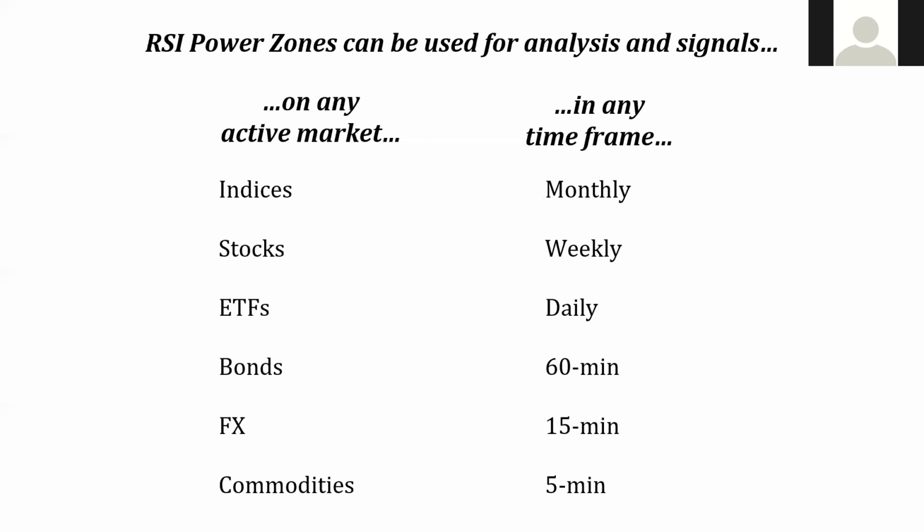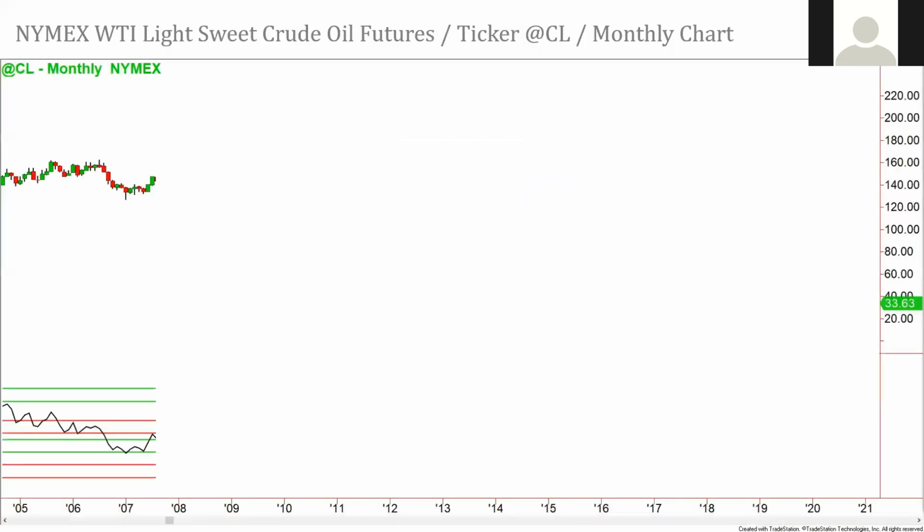All right, we're going to start with a market that we all know, whether you actually trade it or you just deal with it at the gas tank. And that is oil. And we're going to look at it on a monthly time frame. Okay, a commodity in a monthly time frame. So come back to oil with me here on this chart. Now, whether you trade oil directly or a related market, or you just are aware of it at the gas tank, it is very important to monitor.